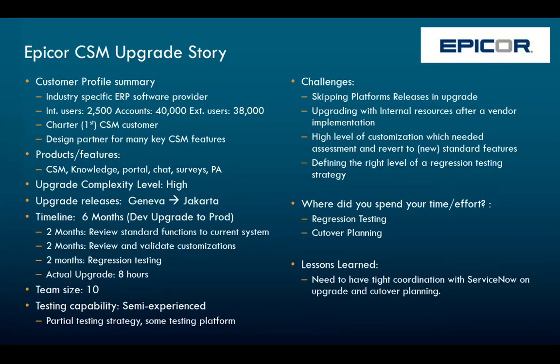Another thing that we wanted to quickly touch on was an actual example of doing an upgrade. I was hoping to have a couple of different examples so I could show the spectrum, but I wasn't able to get those together in time. So I do have one story here, which is around Epicor. Epicor is our charter CSM customer. They were our first customer, first ever, and they are actually one of the reasons why some of the functions exist as they exist. They were our design partner for a lot of the knowledge management and self-service.